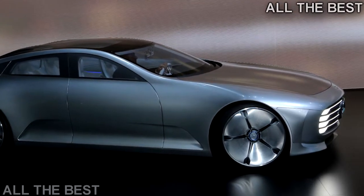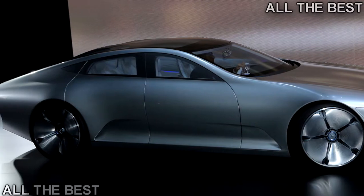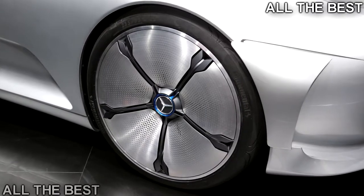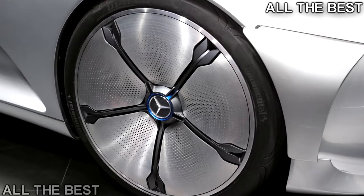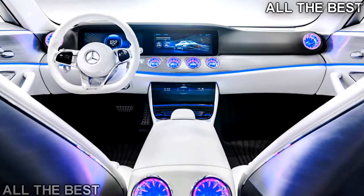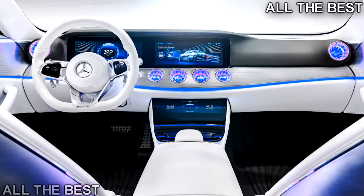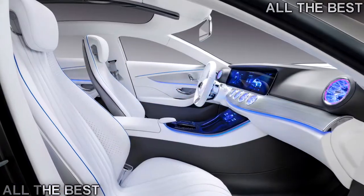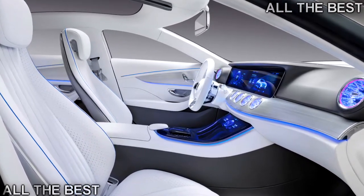Underneath the sumptuously designed skin, the Concept IAA is motivated by a gas-electric hybrid drive, with a combined output of 279 HP, pushing the sedan to an electronically limited top speed of 155 miles per hour. The Concept IAA has an all-electric range of 39 miles in design mode, with a bump up to 41 miles in aerodynamic mode. The Concept IAA made its official debut at the 2015 Frankfurt Auto Show. Take a look at Mercedes' vision of the future in the photo gallery below.